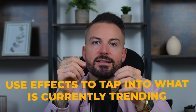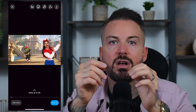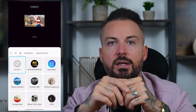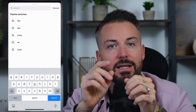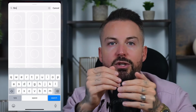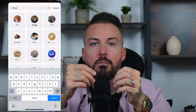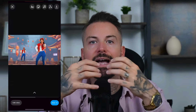Using Instagram's built-in effects could seriously increase your visibility. Just like trending audios, you can use these effects to tap into what's currently trending. To add an effect, simply press the stars icon at the top of your screen. This will give you a menu with all the filters you can use. If you click on the search bar, it will tell you which filters are popular, so always use one of these. The good thing is, most filters do not change your content much, so you can add a filter without affecting the look of your video.